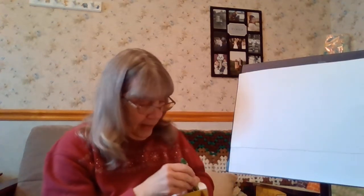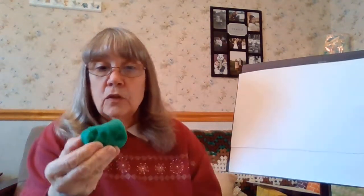Now I can make stuff out of blocks. I can make stuff using my crayons. I can make stuff using my Play-Doh. But I'm not very good at making stuff. Maybe you're really good with Play-Doh, but Miss Kathy's not really good.